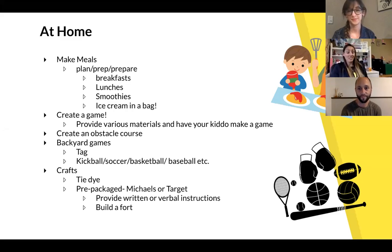Again, jumping back to the last slide, if you're planning, you're prepping, you're cutting, you're opening packages, you're targeting all of your fine motor goals in this one executive functioning skill as well. Or you have to write out the list to go to the grocery store and then get those materials to bring back home.